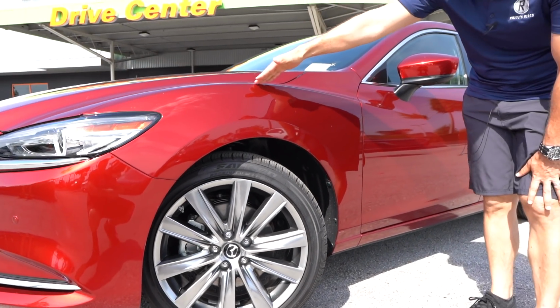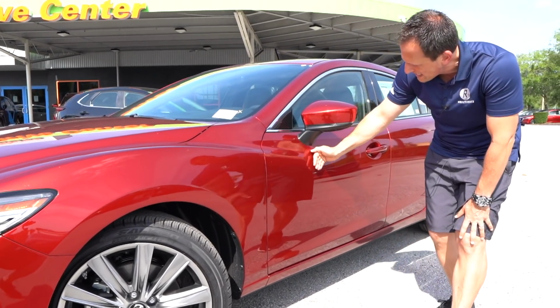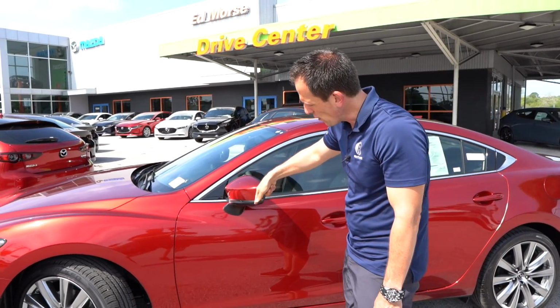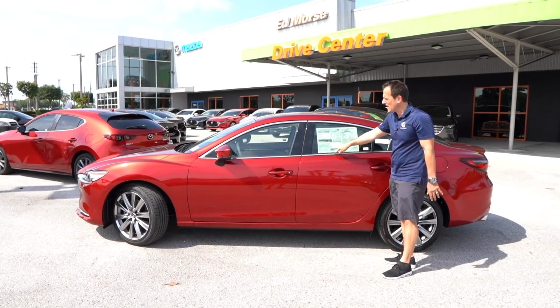One of my favorite things on the Mazda 6, the current one, is how they take the body line, nice and rolled, and brings it right into the door. Of course, you're gonna get color matched mirror caps, LED turn signals, nice and slim and trim. And then you're gonna have chrome trim along the top and the bottom.